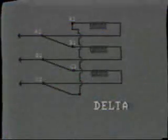Diagrammatically, this Y connection is commonly shown like this. A1, B1, and C1 are connected together to form the neutral, and A2, B2, and C2 are connected to the power system. And here we see the terminal connections for the delta arrangement.